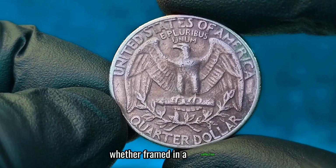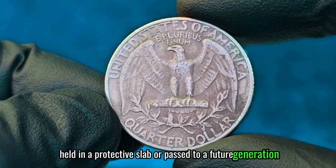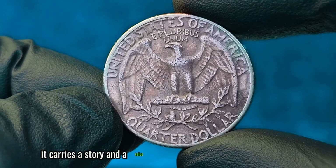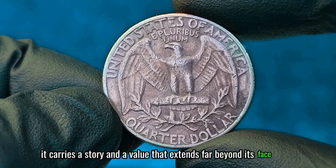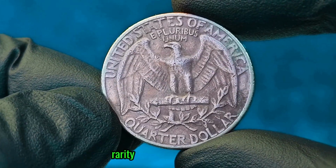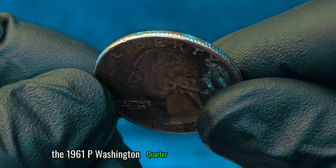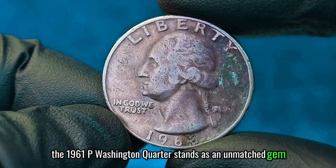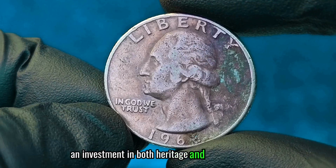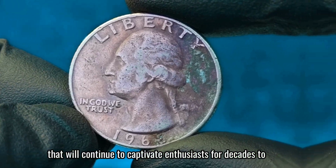Whether framed in a collection, held in a protective slab, or passed to a future generation, it carries a story and a value that extends far beyond its face value. For collectors seeking a coin that combines beauty, rarity, and meaningful history, the 1961 P Washington quarter stands as an unmatched gem, an investment in both heritage and tangible wealth that will continue to captivate enthusiasts for decades to come.